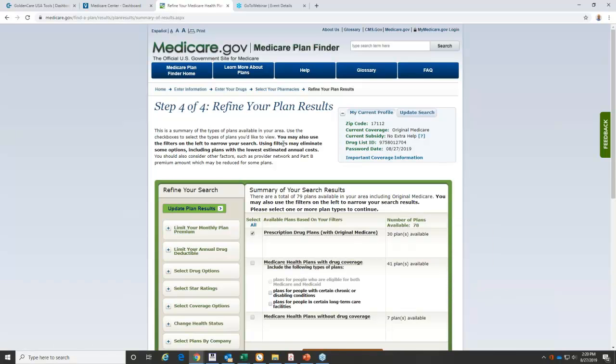This is how you find drug plans. Play around with it. One thing I can tell you is after you enter your drugs, especially if it's like 15 drugs and it took a while to enter them, jot this drug ID list down in a notebook or in your client's file. Once I write this down, I can go look at five different people.